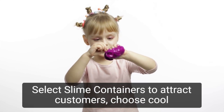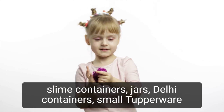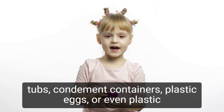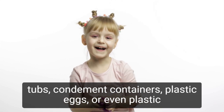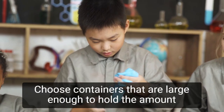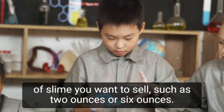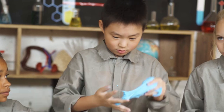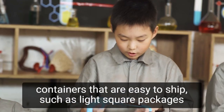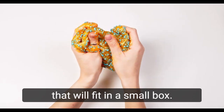4. Select slime containers. To attract customers, choose cool slime containers. Jars, deli containers, small Tupperware tubs, condiment containers, plastic eggs, or even plastic zipper bags with lids could all be used. Choose containers that are large enough to hold the amount of slime you want to sell, such as 2 ounces or 6 ounces. Keep in mind that if you intend to ship the slime, choose containers that are easy to ship, such as light, square packages that will fit in a small box.